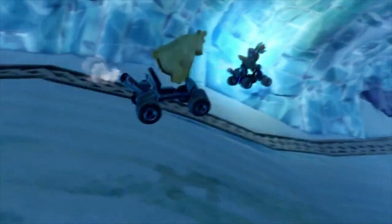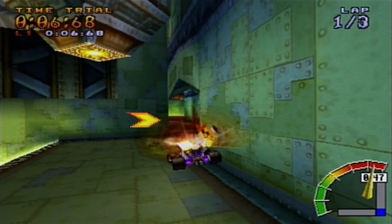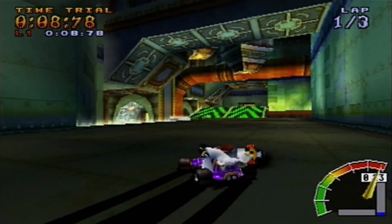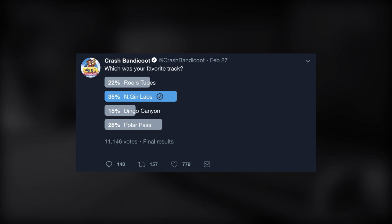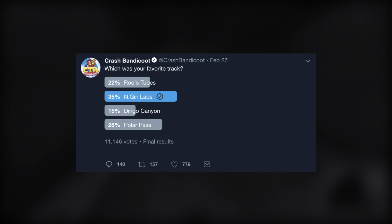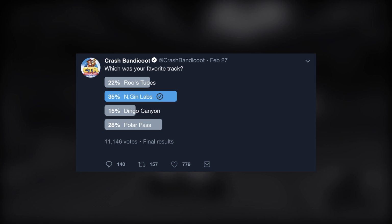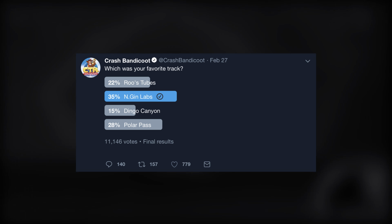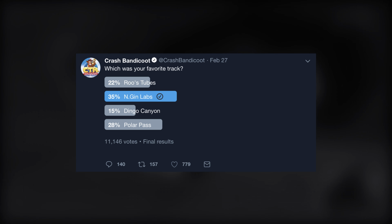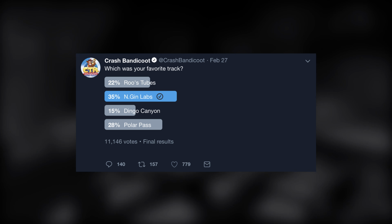But that isn't the only brand new thing we got out of Crash Team Nitro-Fueled. Earlier on in the week, the Crash Bandicoot Twitter account put up a tweet asking everyone what their favourite track was. It was between Rouge Tubes, N.Gin Labs, Dingo Canyon and Polar Pass. Now the winner was N.Gin Labs with 35% of the vote, and then 22% was Rouge Tubes, 28% was Polar Pass and 15% was Dingo Canyon.